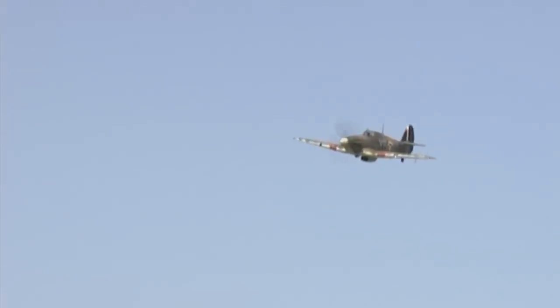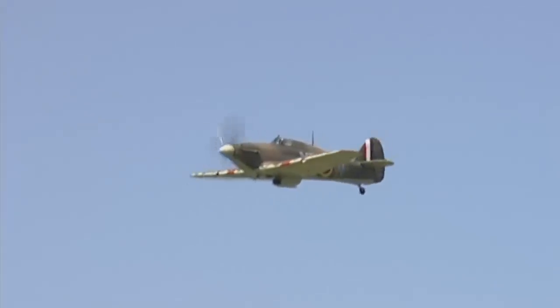Ease of production of the Hurricane meant that there was never a supply problem. For this reason, all the squadrons newly formed during the battle were equipped with Hurricanes. The Spitfire was undoubtedly the elegant star of the battle, but the Hurricane was the cornerstone of RAF Fighter Command during that vital summer.